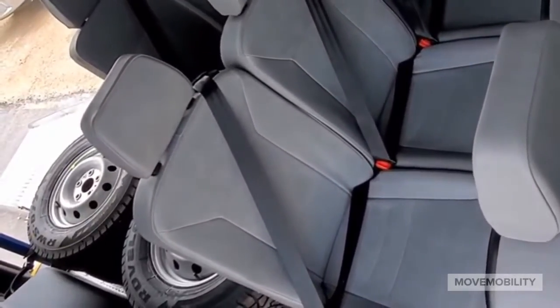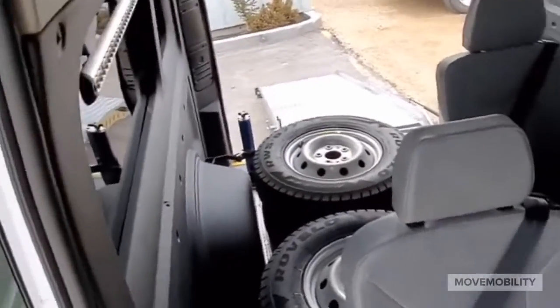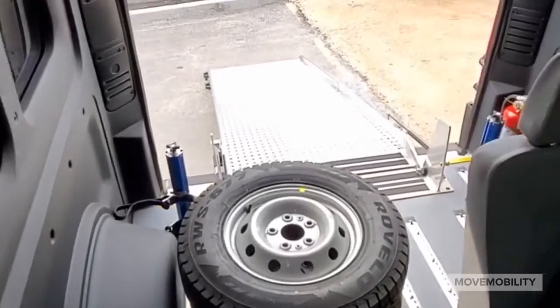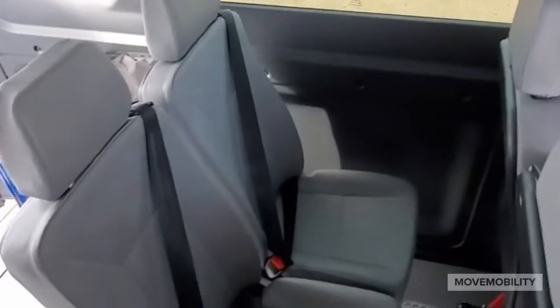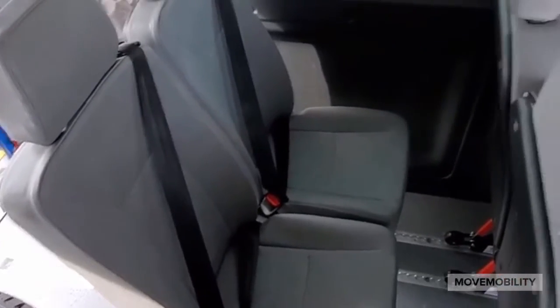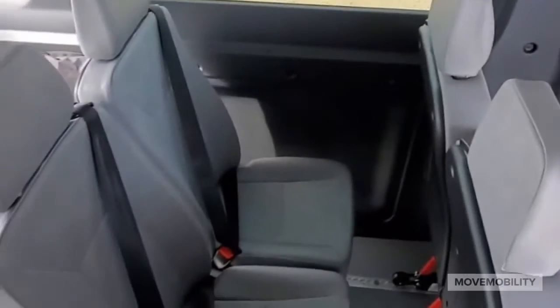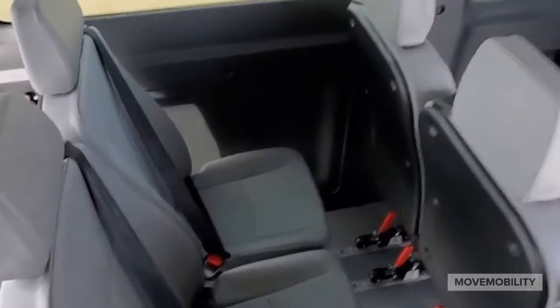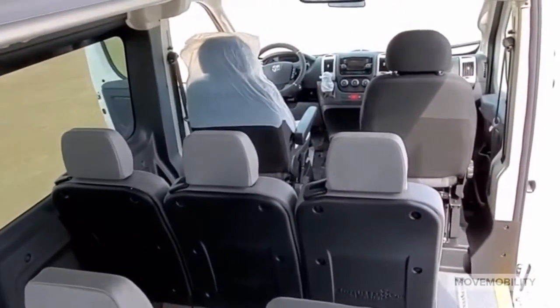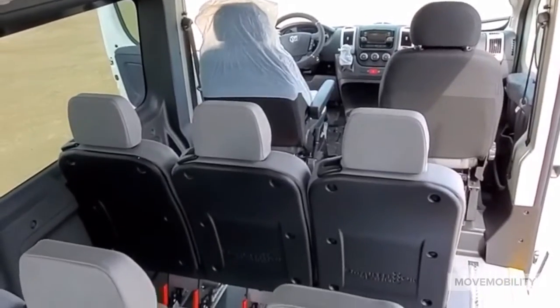Each seat has got a 3-point harness, and you've got the winter tire set in the rear of the vehicle. And then the fourth row is 2 17-inch seats. As I say, we can remove those to carry more wheelchairs. And again, a view of the seating capacity in this unit from the back.